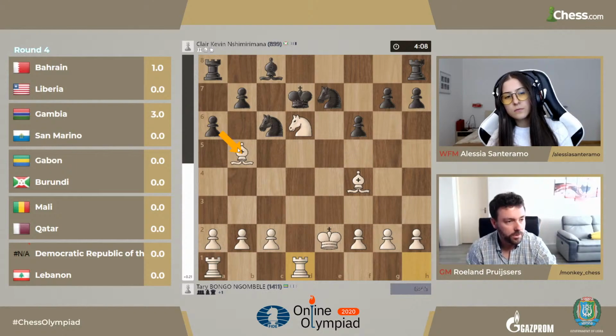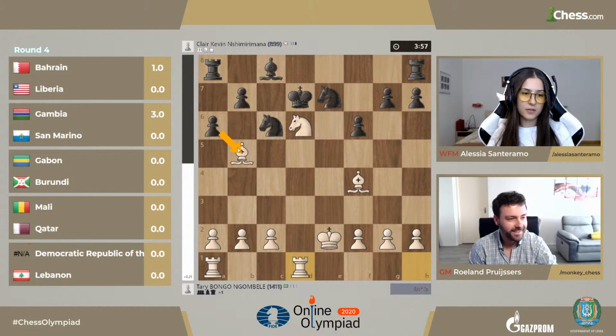It looks winning for white. Just knight f7, I believe, and you win the rook on h8. Black to move, by the way. So if it's black to move, there is a piece hanging on b5. Oh wow, okay, that makes things a little bit different. Yeah, I think it's good for white.